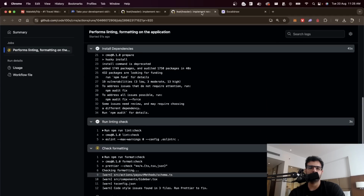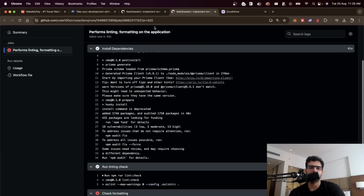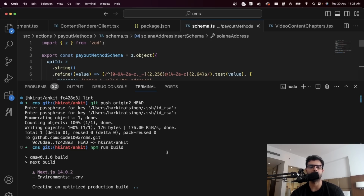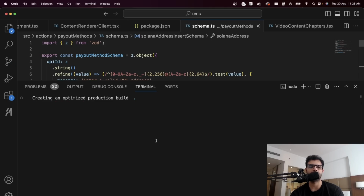So the question is, does this work? And it seems like it failed again. Linting is failing, which, as long as the build is working for now, I will just ignore. So let me just confirm that the build works. As long as it builds correctly, I think lint we can fix eventually. And I'm just going to merge it if that is the case.